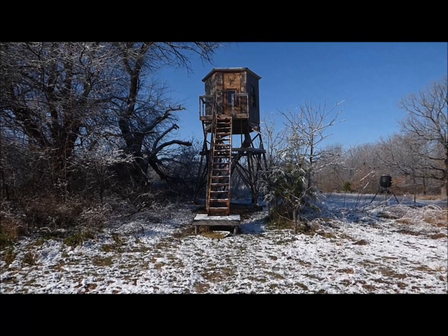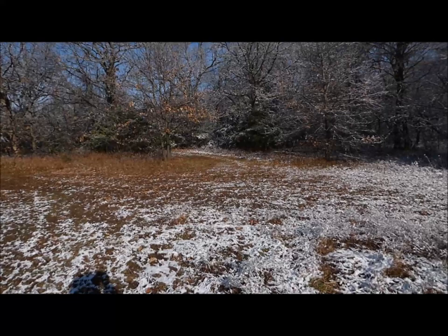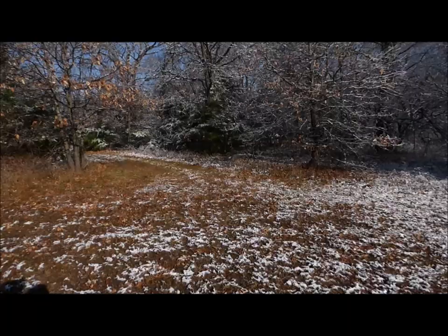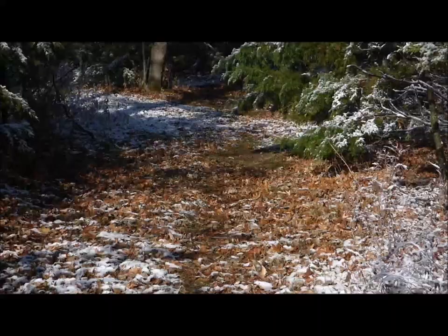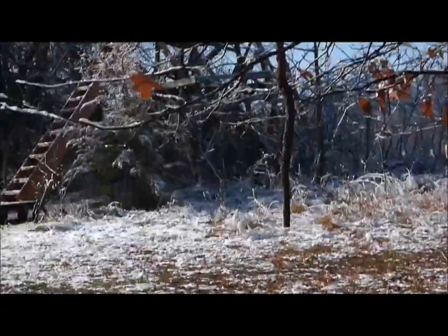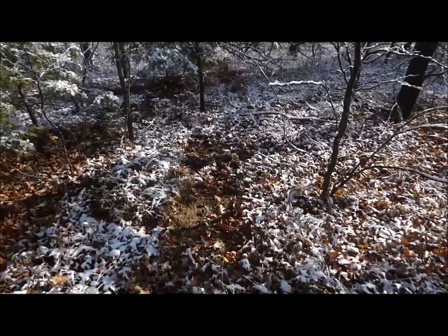I was in this tower blind, which is a homemade tower blind, and it's only about 22 yards from where I shot the buck, and I'm going to go see if I can find my arrow and what the blood situation looks like. Well, the buck came from that direction. Tower blind is over here. The buck was on this trail. And there is my arrow.